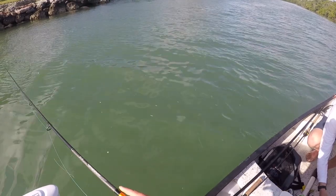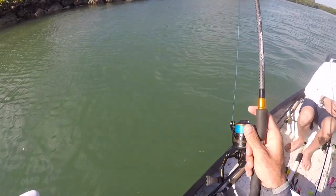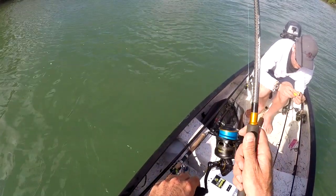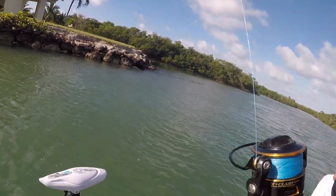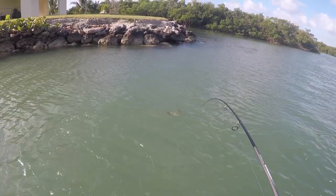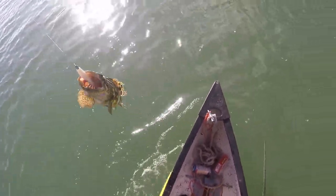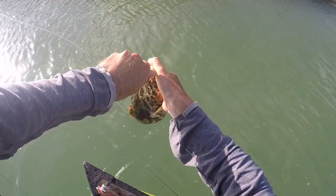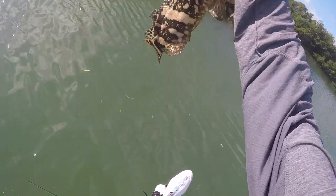The positioning with the wind and tide, it's all good. Something. Goliath. Okay. Little grouper. That's pretty sick. Half ounce. Yeah, little baby Goliath. Very small. Targeting them with the swim bait. That's a little guy.